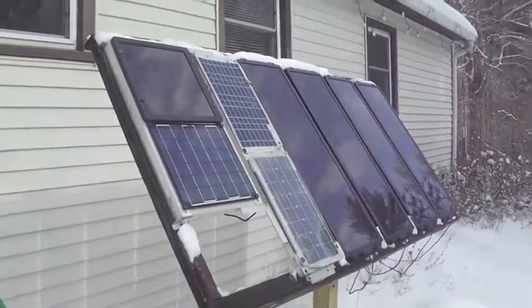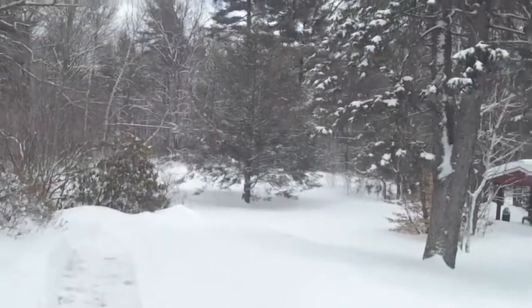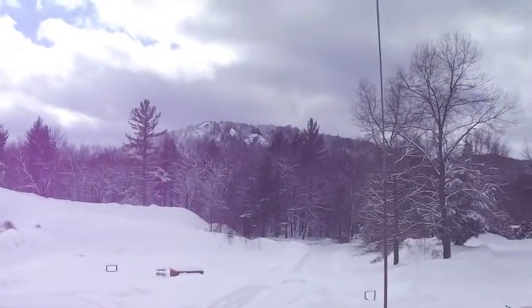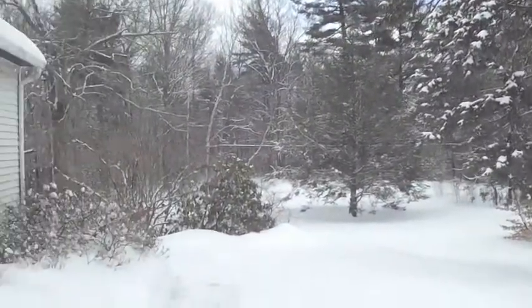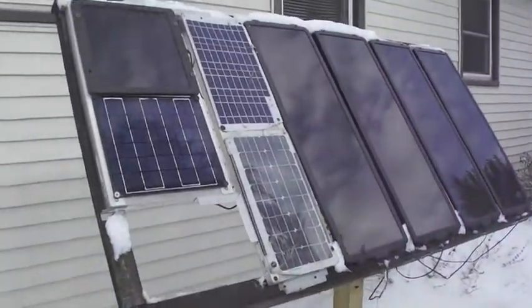Hey guys, just a little update on this winter storm we had. Today's Friday, and we got hit pretty good. Lost yesterday during the day, but then it stopped and came back last night and put at least 3 more inches on the ground. And I've done my shoveling and snow blowing and plowing and stuff.